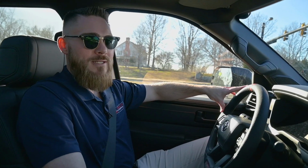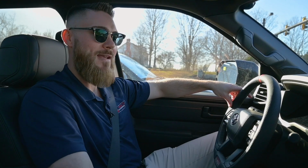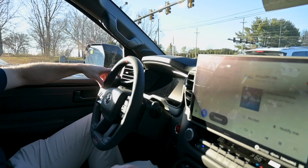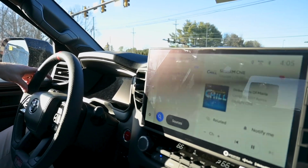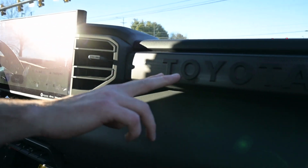So when I'm looking at purchasing a vehicle, my main things: I've got to have premium sound, I've got to have ventilated seats, I've got to have a moonroof. And this thing has all 3 of those and more. So with your 14-inch screen here, it comes with JBL powered audio. There are 12 speakers with the subwoofer. Nice little touch, you've got your Toyota lettering here on the dash.